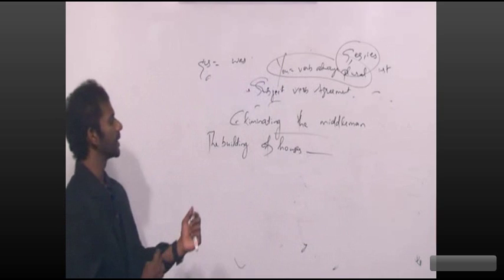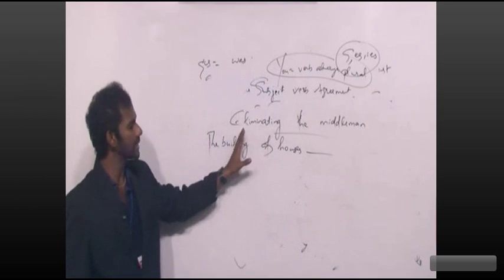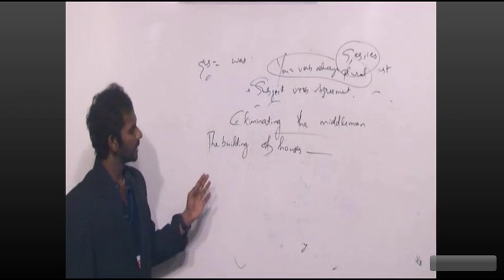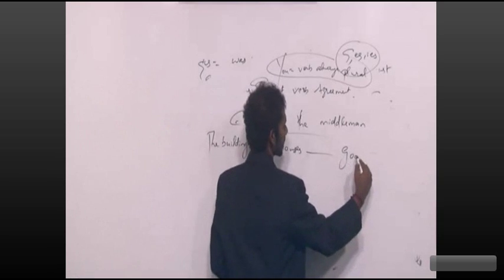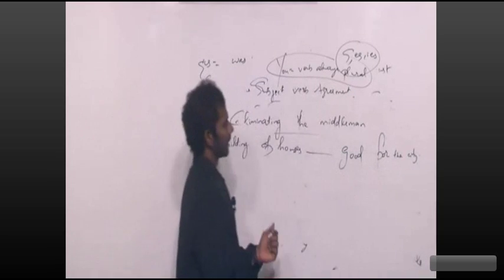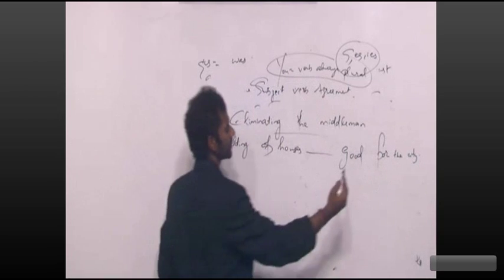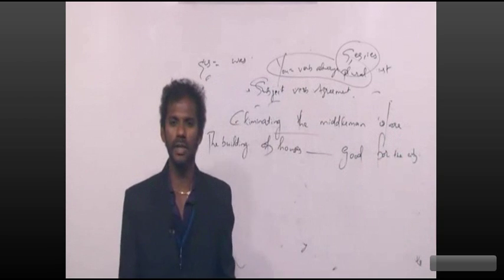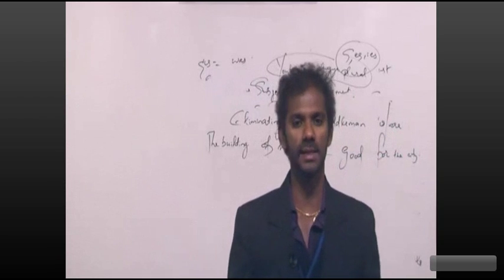Now the very first rule that comes under subject-verb agreement is eliminating the middleman, right? I'll tell you what it is, but take down the sentence. The building of houses dash good for the city. Options are is, are. As I told you, there's no need for you to create options. Options will be provided. Clear? Apply the rules, find out the exact answer. That's the only thing, right?